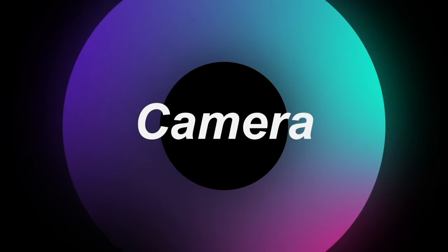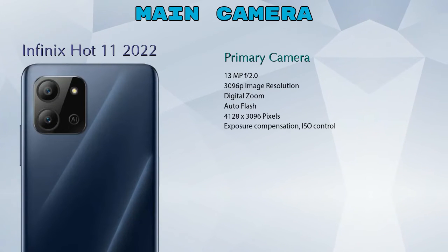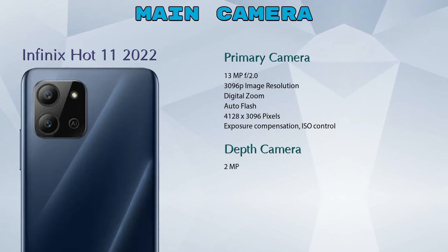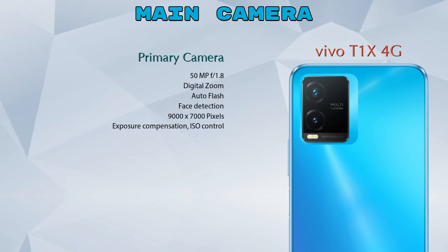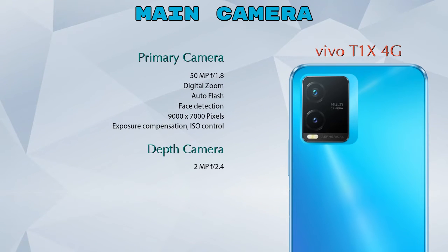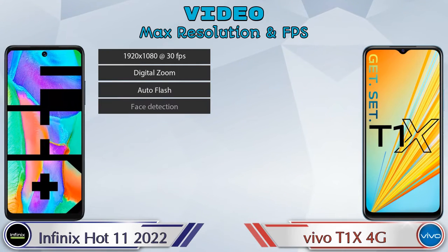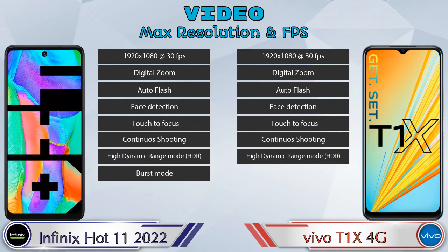Let's see the details about our favorite feature, the camera. Friends, first of all let's talk about the rear camera. We can see two cameras in Hot 11 2022, which are a primary camera and a depth camera, and T1x X4G also has 2 cameras, a primary camera and a depth camera. If we talk about video camera, then Hot 11 2022 has 8 and T1x X4G has 7 different types of features available.